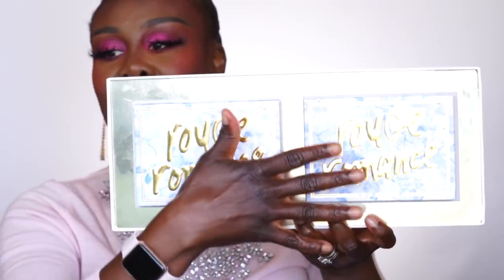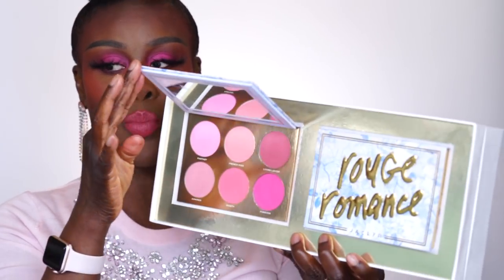Yes, my darlings, as you can see, I have it all on, but we're going to go step by step so that you can see everything. I just wanted you guys to see the collection and for us to go through everything together. As you can see, you've got Bougie Rouge. You have two palettes right here. You have a cool palette.